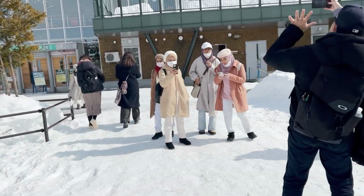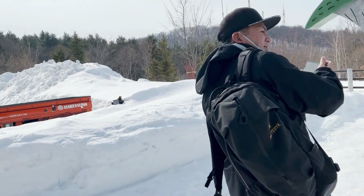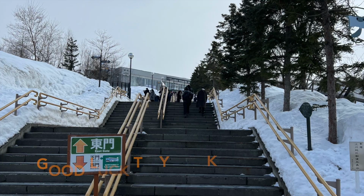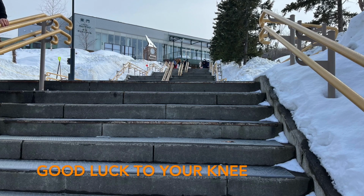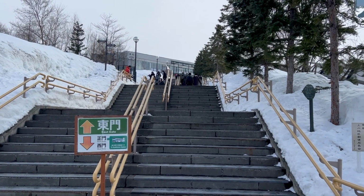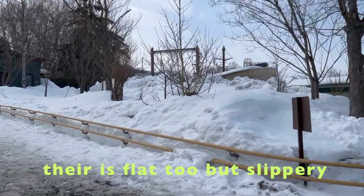The entrance of the zoo is on top of the mountain, so we are going to go down to see the animals. Going down is a little bit confining, but going up is good luck to my knee. There are also areas which are flat, but it is slippery.